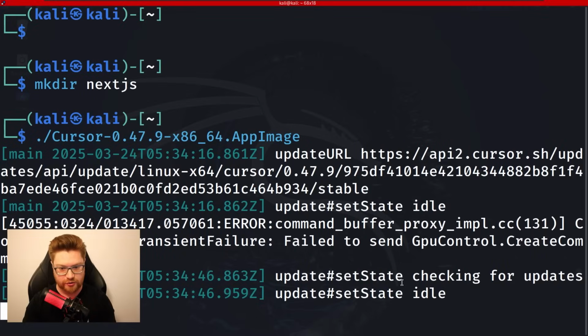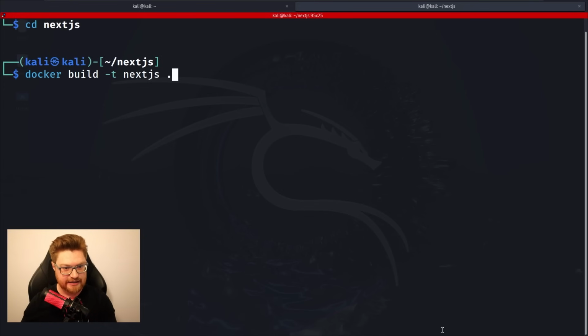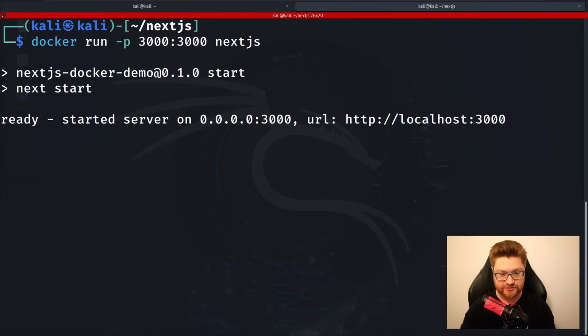Let's get back to our terminal. And now in a new tab here, let me move into that directory and let me try to docker build Next.js with this tag name in the current directory. Building it out should be all done. Now I could try to docker run -p 3000 for our Next.js app. Will that spawn start? Looking good.